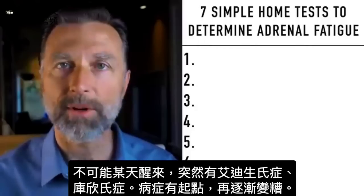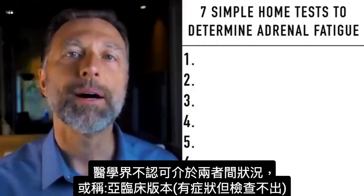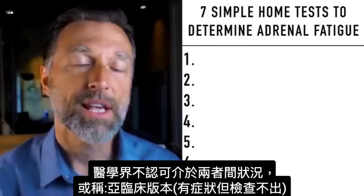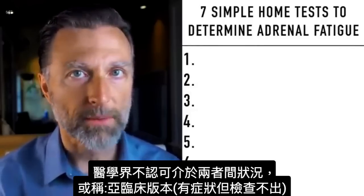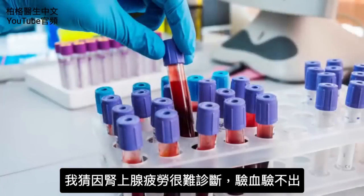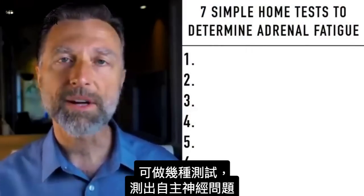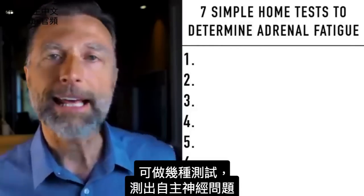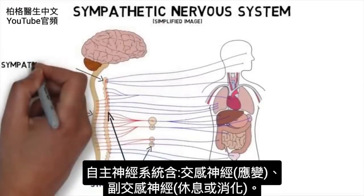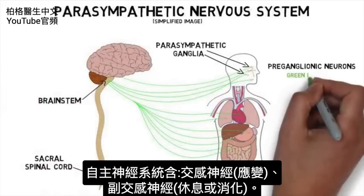You don't just wake up one day with Addison's disease or Cushing's syndrome. They start at a certain point and gradually get worse. But medically, they don't recognize these in-between conditions, or shall we say subclinical versions of these problems. And I think probably one of the reasons it's very hard to diagnose is because it doesn't show up on a blood test. So since the adrenal glands are intimately involved with the autonomic nervous system, I'm going to show you several tests that you can do at home to get a clue on what's going on with your autonomic nervous system. And I'm talking about the sympathetic nervous system, which is the flight or fight, and then the parasympathetic nervous system, which is rest and digest.